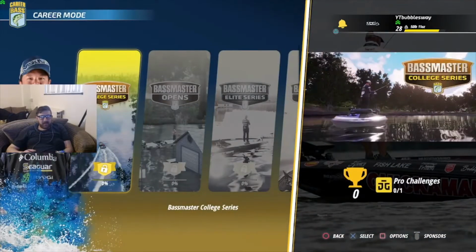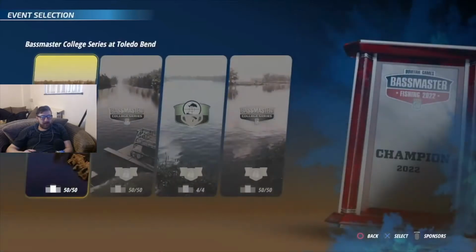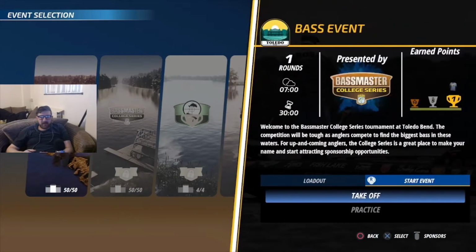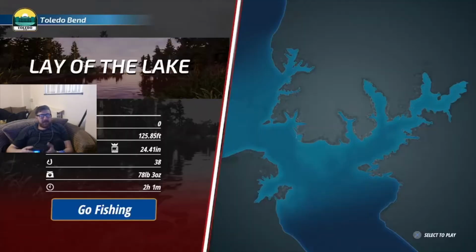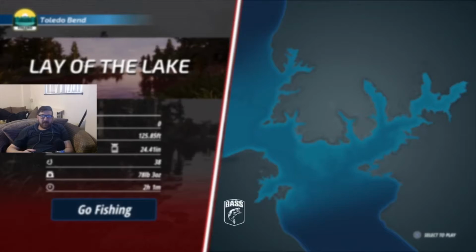First time of me ever doing this, so it looks like we might be standing on a different boat compared to normal. Okay, so we've got to go with this one here first. We go to takeoff or practice or start event. So let's go to takeoff. I have no idea what that is. I just pressed X.